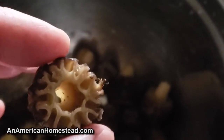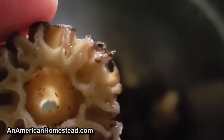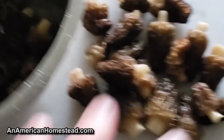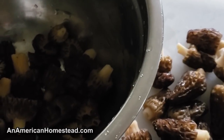Sometimes you'll see bugs on the inside. Like you can see those bugs right there. Those will wash out pretty easy. Look at that bug right there. I'll rinse these guys off again a couple of times with some salt water and get all the bugs out of them. And then I'll dry them in a warm oven for maybe an hour to dry them out. And then I will add them to my stir fry tonight.